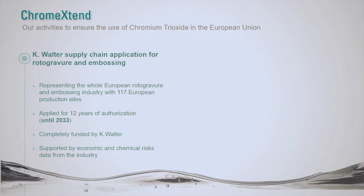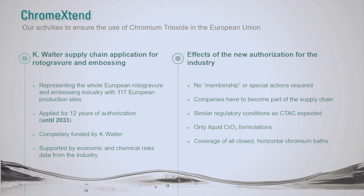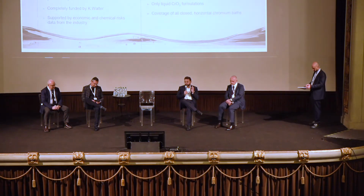To secure the further use of hexavalent chrome, we, as Kaspar Walter, have submitted a supply chain application to the European Chemical Agency for all the 117 gravure cylinder and embossing cylinder manufacturing sites within the European Union. We're asking for the further use of chromium 3 oxide. Don't mix it up: chromium 3 oxide for a chemist means hexavalent chrome. I'll try to stick to the wording hexavalent chrome. We apply for a further use of 12 years, meaning we're requesting the European Chemical Agency to be able to use hexavalent chrome until 2033. This authorization is completely funded by us, so there's no charge to you.